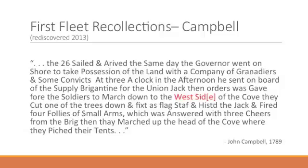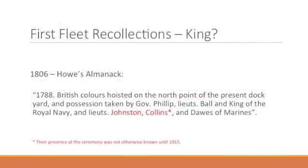We didn't know. And when Alfred Lee was making his arguments in the early 19th century, arguing with Foster, Lee was saying, you haven't got a document that shows anyone who was on the First Fleet who says it was the West Side. You haven't got it. And Foster would say, if only we had a document like that. This is that document. And we have this other key piece of evidence, Howe's Almanac.